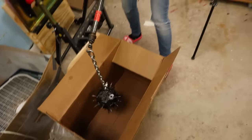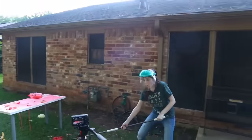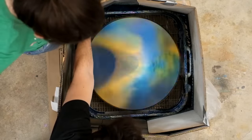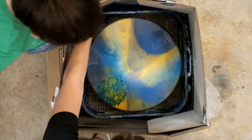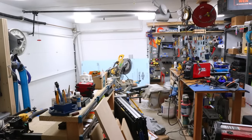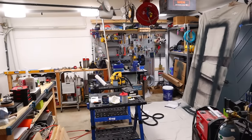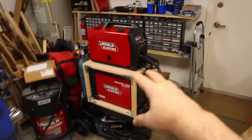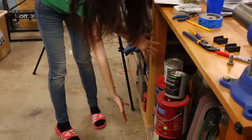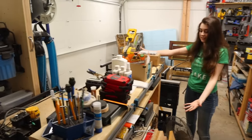We have a zombie weapon. We have a wonderful spin art machine. And there's just not enough space for the things that we are making. And I think part of it also is the variety of projects we do that we have to be set up for. Yeah, I mean, we have just in this area alone, welding, woodworking, CNC. We have some home improvement stuff right there. We have all of our resin supplies right there. It's a lot.